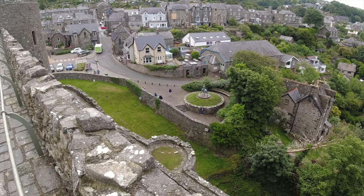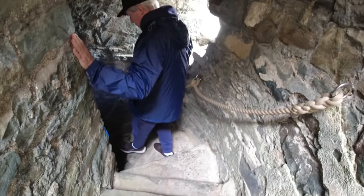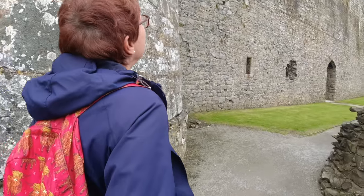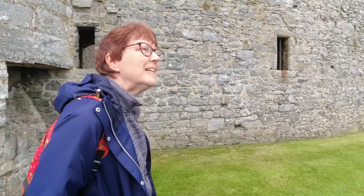There's a fellow drone pilot down there. I found you, Charlie Babbitt. I was hiding. Yeah, you're trying to hide from me. Weren't you? I don't know why you do that.